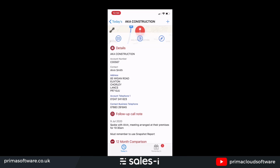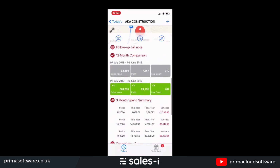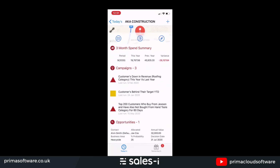In addition to this CRM-centric information, I'm also presented with top-level sales insights for this customer. This includes sales performance year on year and more recent trends this quarter. As part of these figures, I can also see pertinent campaigns that this customer is present in. This gives your sales team suggestions as to areas that they might want to inquire regarding. For example, this customer is present in the campaign called Customers Down in Revenue Roofing category this year versus last year. This may be something I wish to discuss with this customer.